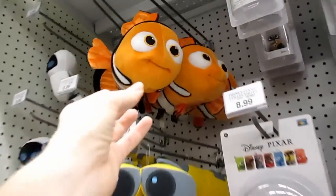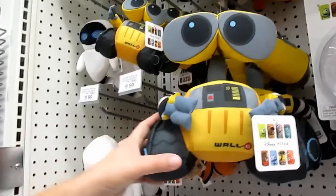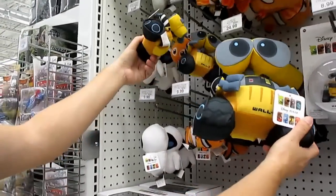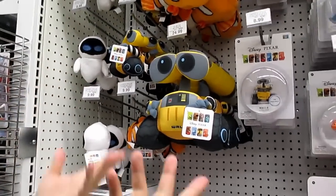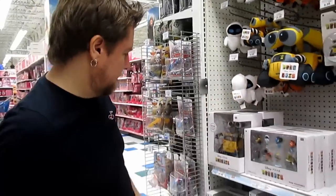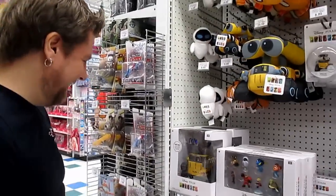That's a really cool Nemo too. They look pretty accurate. Yeah. So even a big plushie and a smaller one. I love those plushies. Those are so cute. Not bad priced either for what you get. I especially love the robots. That's so cool. Yeah, those are awesome.